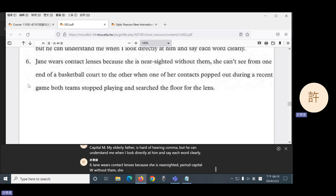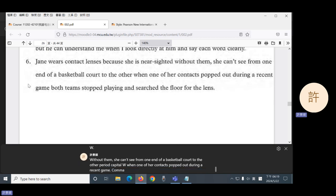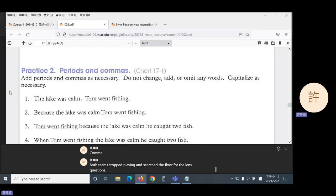Without them, she can't see from one end of a basketball court to the other, period, capital W. When one of her contacts popped out during a recent game, comma, both teams stopped playing and searched the floor for the lens. Questions? Okay, next page.